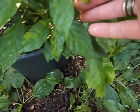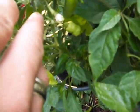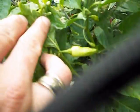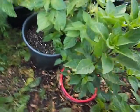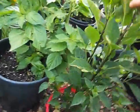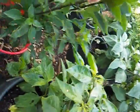And here, this is what I was telling you. Look at that, Peach Bhut. And then there's another one, and another one, and there's a whole bunch of ones that are smaller, but those were the three biggest ones. My yellow-orange bird pepper's still not potting up, but look at how tall this plant is. It's 1.5 feet tall, but yet refuses to pod.